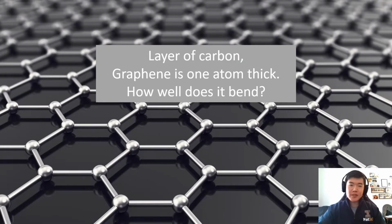Let me start off this presentation with a haiku. Layer of carbon, graphene is 1 atom thick. How well does it bend? By the end of my talk, I hope to have answered this question for you.